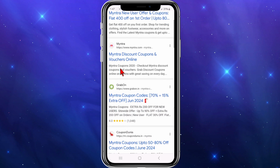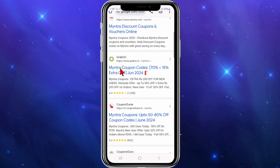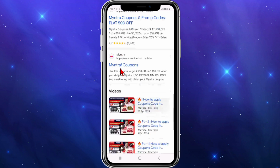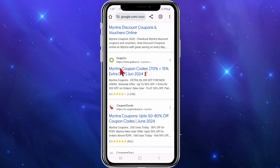So if we scroll down, you've got these third-party sites offering coupon codes. We got grabon.in, we got Coupons Guru. Keep scrolling down, we've got Desid.me. So any one of these sites will work, just click into it. The one I like to use for this one is grabon.in.